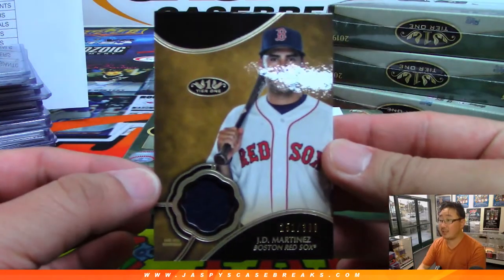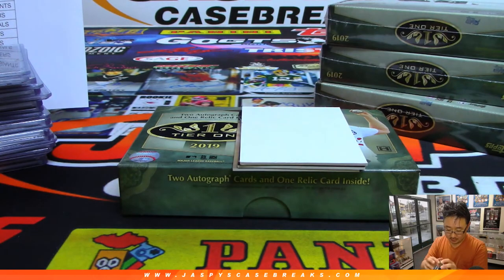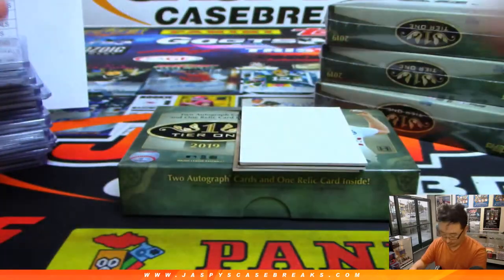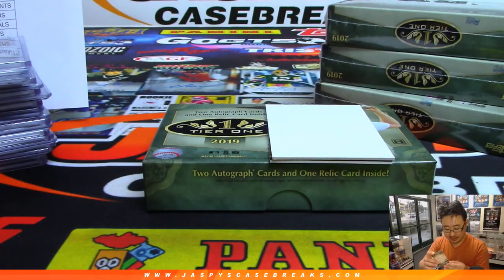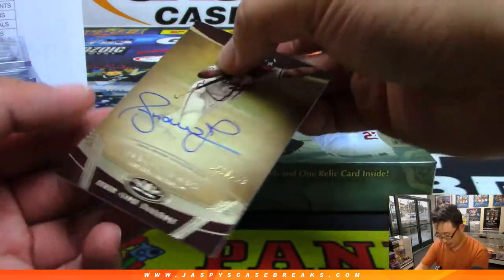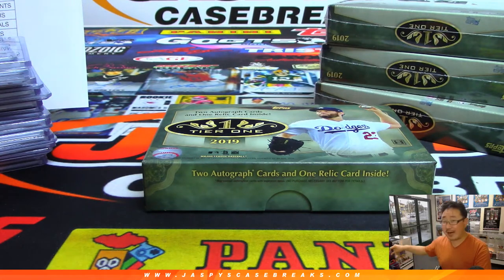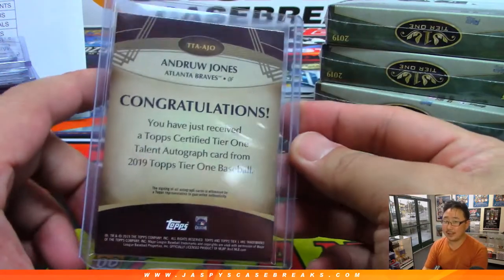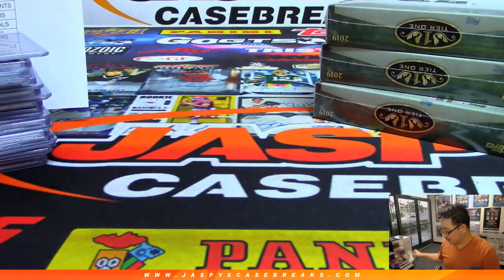Relic first. It's J.D. Martinez for Josh Pruce and the Red Sox, to 399. Red Sox crushing this break. The two autos. Auto one is Chance Adams, 137 out of 250, for Boombox and the Yankees. And the next one is tier one talent, Andruw Jones, 141 out of 299, for Marty and the Braves. Nice Andruw Jones. Braves Andruw Jones. That's the only version I would care to remember. Not Dodgers edition. We don't like that Andruw. We always want to think of Andruw Jones as this Andruw Jones. All right, three boxes to go.